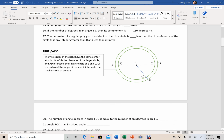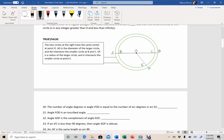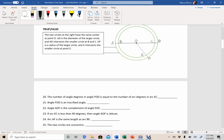The next section is true and false. This true and false section is based upon the given information in the rectangle located on the left and uses the diagram of the two circles on the right. Okay, so all of our true and false questions refer to this. Our given is the two circles at the right have the same center at point O. AD is the diameter of the larger circle, and AD intersects the smaller circle at B and C. OF is the radius of the larger circle and intersects the smaller circle at point E. Okay, we're going to use this diagram for the following true and false questions.